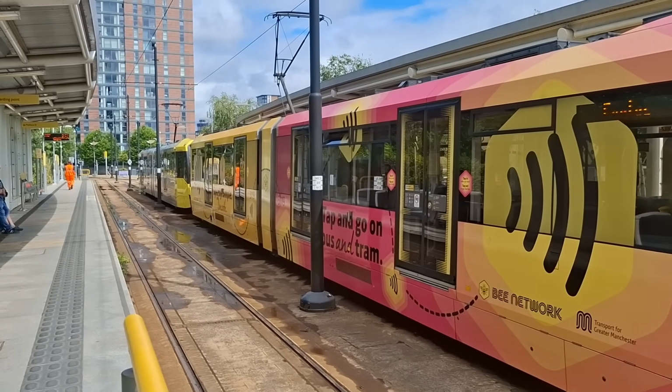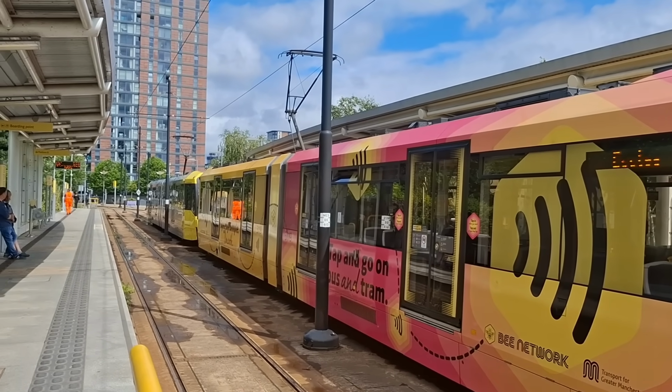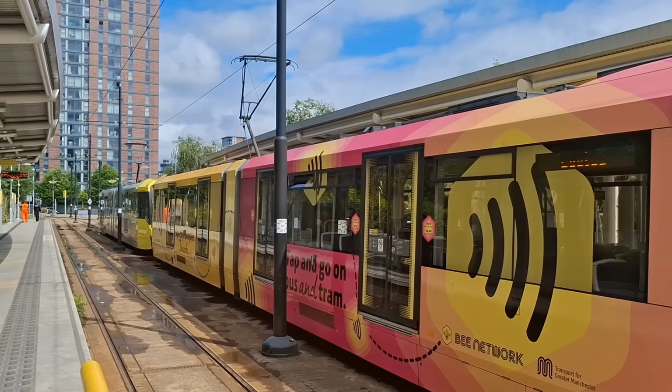So yeah, there isn't an allocated platform for every destination, like Victoria and Eccles trams can both come into this platform that I'm standing on, but they will go into the other platform if this one is occupied already.